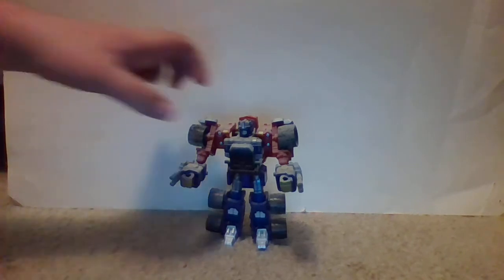I still have his Minicon partner, Overrun. He's a Silver Jet, but he's on another shelf and I didn't want to bring him out. My apologies for that. Now, even though Armada Optimus Prime was the first Transformers toy that I bought with my own money, he was not the first Transformers toy that I ever owned.